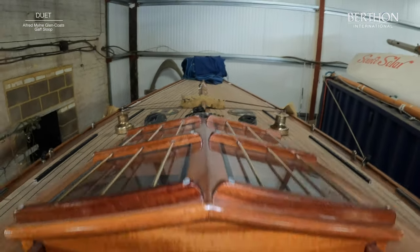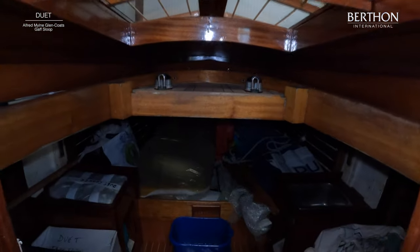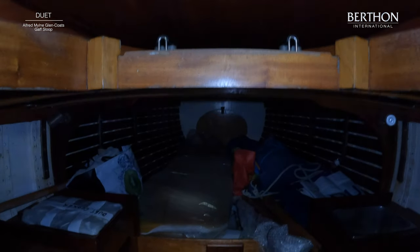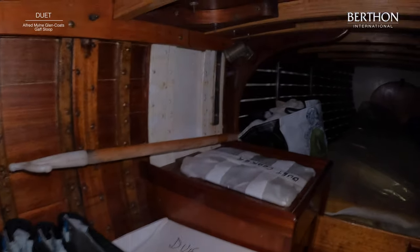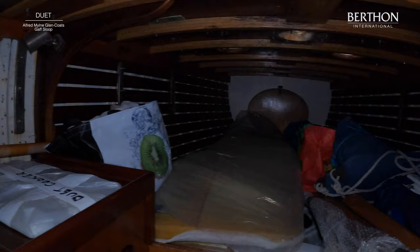There is not a huge amount to say about the interior, which is modest to say the least, but you do have a lovely view of the high quality of craftsmanship with the splined mahogany planking on the oak frames and interior joinery.